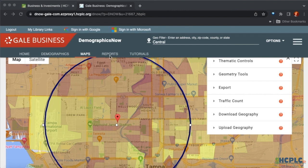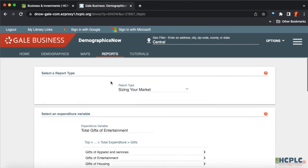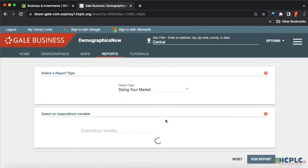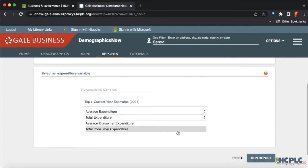So let's just take a look at our final option up here, running some reports. If we open reports, we get different report types. And I've already selected sizing our market. And this is just for that central area. I want to see what people are doing in that area. I want to use the current year estimates, but maybe if I'm thinking about the future, I will use some projections, but I'm just going to use the current year estimates.